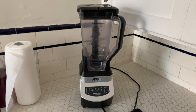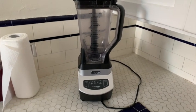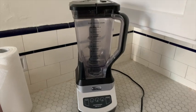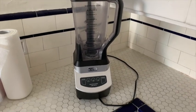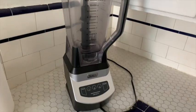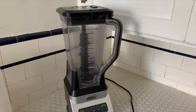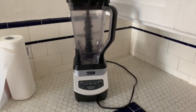$139, but this thing makes the best smoothies. It blends everything. I'm super happy with it. The guy looked normal. I'm also happy he didn't ask me to buy anything because I think he was just on his way to throw it away. So I snatched it, I took it, and I'm really happy with it. I will plug it in and show you guys what it looks like when it's working. I just don't have any outlets in my kitchen, so I gotta take it somewhere else.